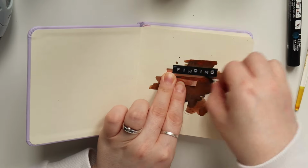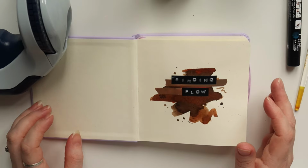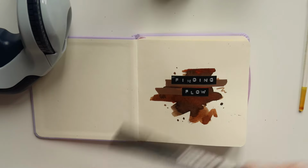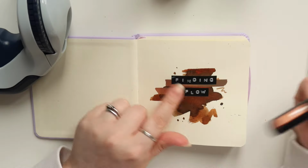So it's not perfect and in the middle, but I guess that ties in, that's what this sketchbook's meant to be. The philosophy is no perfection, it doesn't matter. We're meant to be freeing ourselves up. So there's a rose gold.